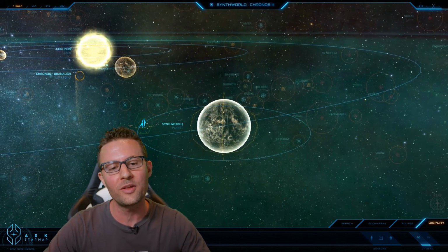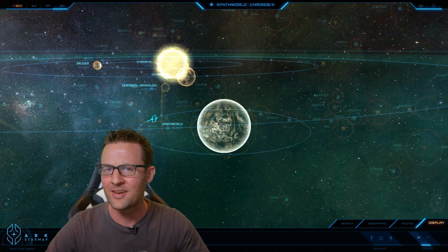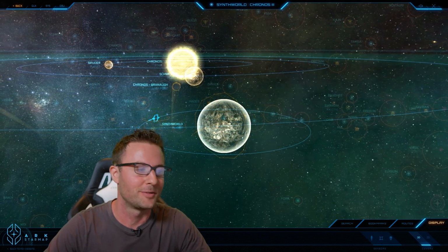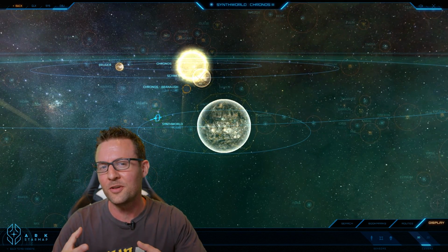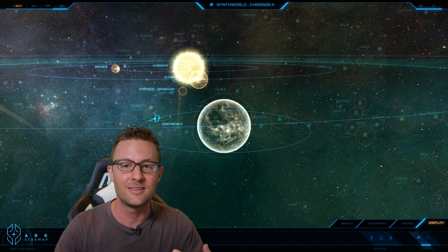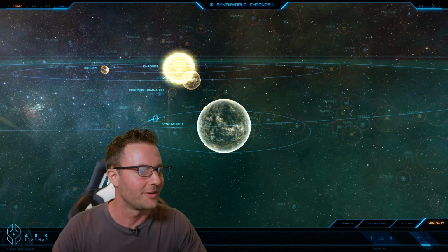Now, for years, this project did go on with the full support of the UEE and the population. Haulers were more than willing to bring shipments to this far corner of the galaxy for not a lot of profit, because they knew it was going to some greater good and some greater purpose. As the decades wore on and the Synth World was still being constructed and billions upon billions of credits being spent on it, the appetite for it lessened a little bit.